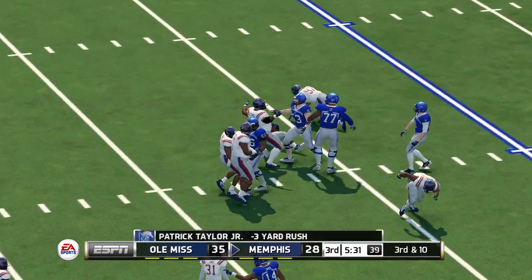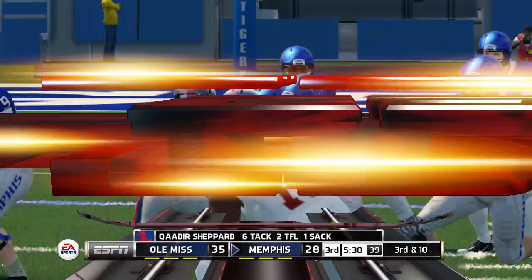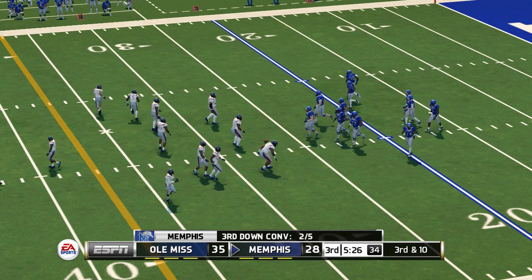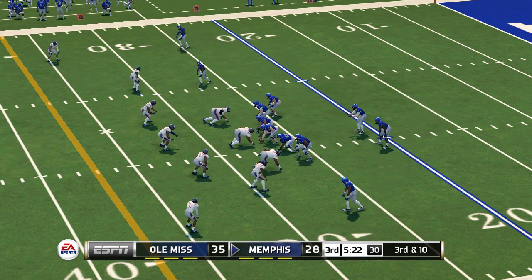Run play and he'll lose yards. Loss of 3 yards on the play. That brings up third and 10. Man left. Third and 10 coming up. Ball on the 27. Hey, check Mike 46. Check Mike 46. Go!